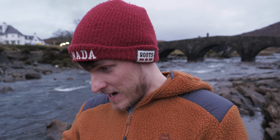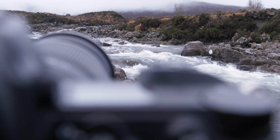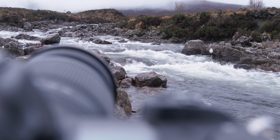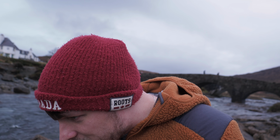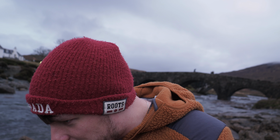So I've come, obviously, a little bit further from the bridge now, just a little bit further, just to try and make the most of some of these cascades in the foreground. I could bawl my eyes out right now. This is so beautiful. I'm not even joking. Oh, I'm on the brink. Jesus, honestly, I know I always get overexcited with my photographs, but you know what I mean?